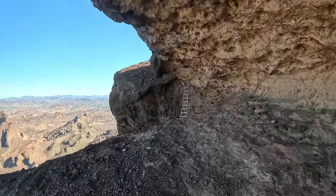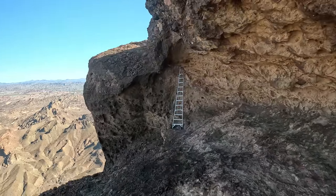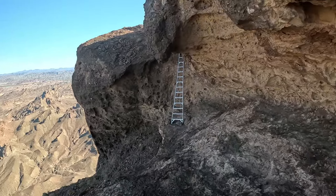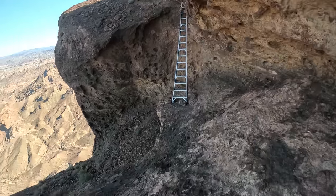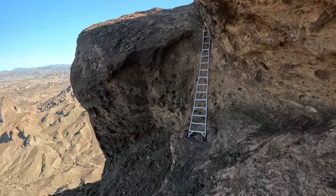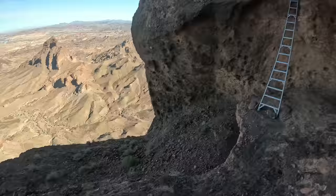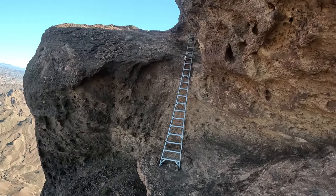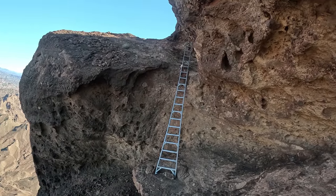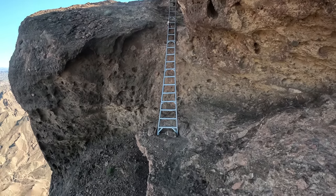Here is ladder number 2. This one, I can already tell, is anchored to the rock. I do remember seeing a picture of a ladder anchored, and so that's why I wondered if the first one was, but nope, this one definitely is, though. That's tall. That's a 20, 25 foot ladder. Wow. Kudos to the people that brought this thing up here. That's amazing.